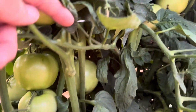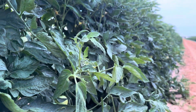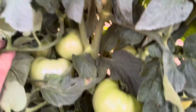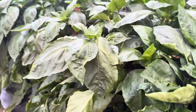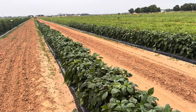All right, lots of green tomatoes. Not picking many red ones yet, but there'll be plenty of them when they get ready. These are going to be the oldest bell peppers. We've already picked some of them. They're pretty healthy looking though. Two rows of them, then we got a younger planting.